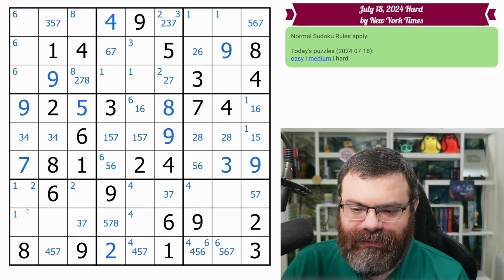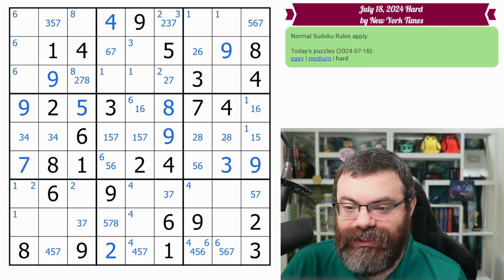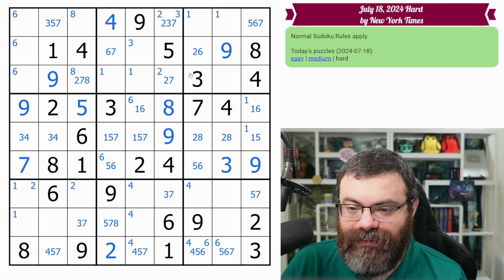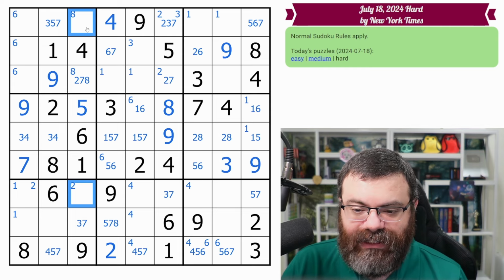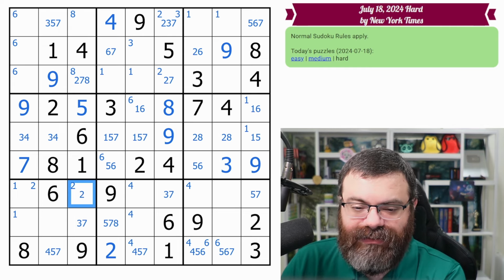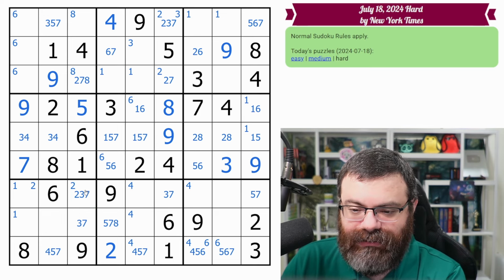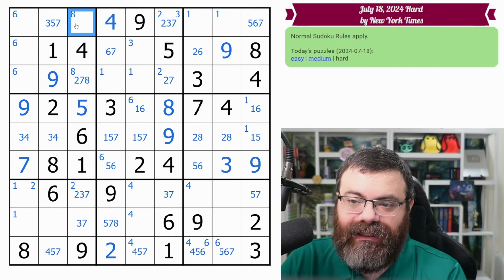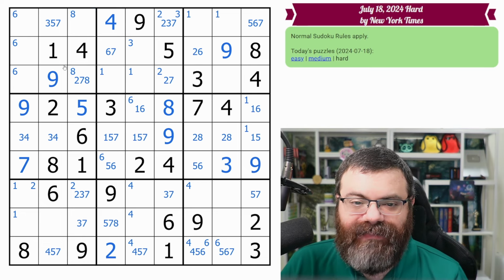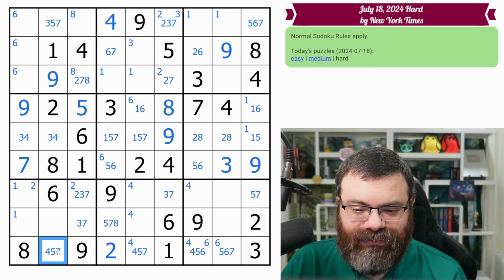So let's look at the next box here. I've got a few rows and columns that are down to 4 that I might want to double check here. So, for example, where did I see that? This is down to 2, 3, 7, 8. So this can't be 8. This is 2, 3, 7. Ooh. We're close to something here. 2, 3, 7, 8. Okay, I'm not seeing anything with that. What else do we have going on here? 2, 3, 7. 2.